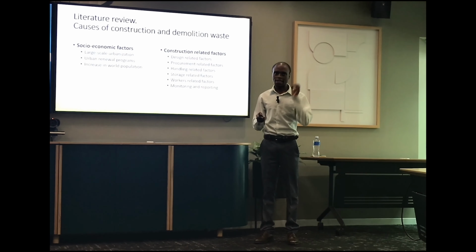And then the workers related factors. Workers need to be motivated at work so that they can do their work efficiently and effectively. If workers are unskilled or have the wrong attitude towards the work, they won't be effective enough in doing the work, and it will necessitate corrections because of their errors and mistakes. Lastly is monitoring and reporting. If a person is responsible for the waste, he has to be held accountable for that.